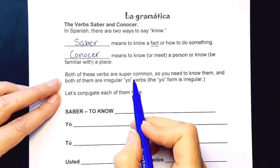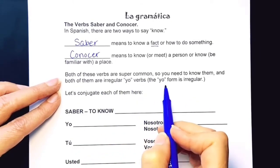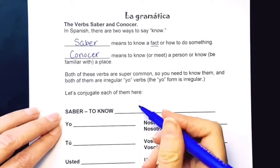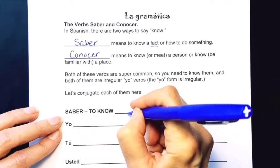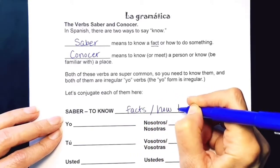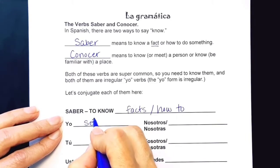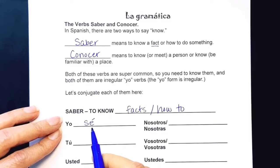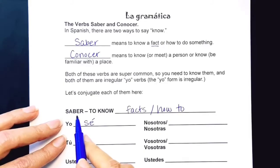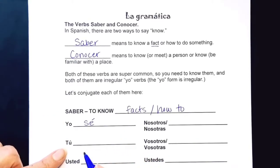Both of these verbs are super common, so you need to know them, and both of them are irregular yo verbs. The yo form is irregular, so let's conjugate them here. Saber is to know facts and how to do something. Yo, we just learned it in that story. Yo sé. That's irregular because if it were regular, it would be sabo. But it's not sabo, it's sé with an accent mark on the E. Yo sé, I know. No sé, I don't know. Or yo no sé. Tú.